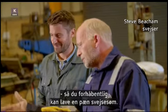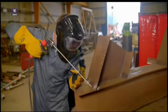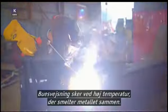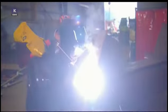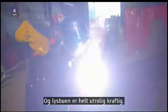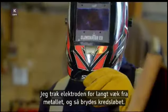Electric arc welding creates an intense temperature that actually fuses the metal together. And the ferocity of that arc is just phenomenal. Oh, I pulled away. Right, well, I know what happened there. I pulled the electrode too far away from the metal, which meant that I'd cut the circuit, and so the arc disappears. That's not looking great, is it, so far, Steve?